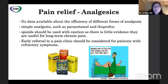The first and foremost expectation of the patient would be pain relief, immediate pain relief. So it starts with the mildest analgesics at the lowest dose, like paracetamol and brufen. If that's not working, then you can try a mild opioid like tramadol. If it's not working, you can escalate the dose. But if rare refractory pain is there, then probably it's a good idea to refer these patients to dedicated pain clinics.